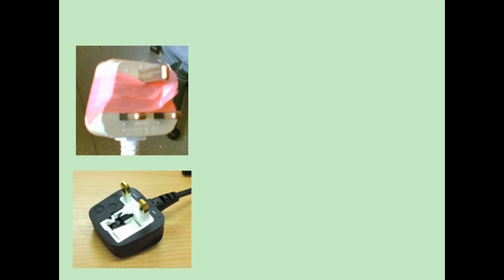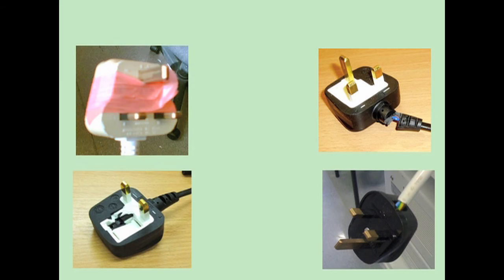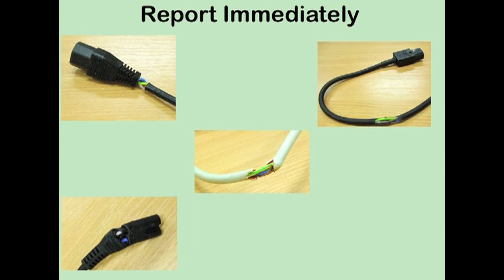Here are some examples of damaged mains leads that have been reported. In this picture we see a broken plug that's held together with sticky tape. Here we can see another plug which has been dropped and the earth safety pin has shattered off. Here you can see a fracture of the outer insulation exposing the live, neutral and earth wires, probably due to repeated strain on the cable. Here you can see that the main wire has been pulled out of the plug, exposing the live, neutral and earth wires. All of these should be reported immediately to either Technical Services Department or the Medical Physics and Bioengineering Department.